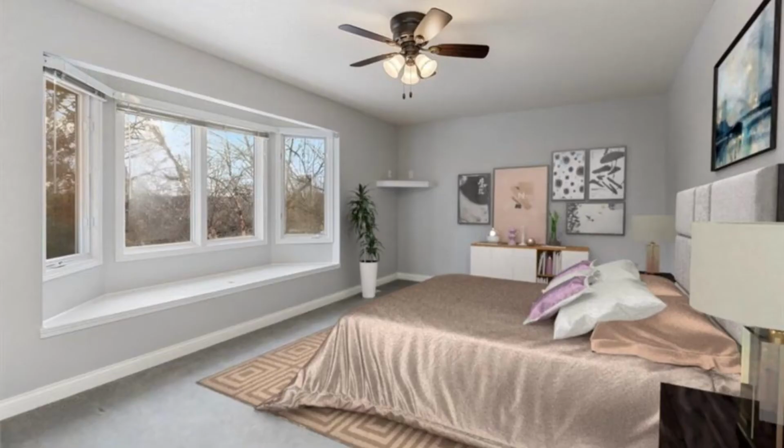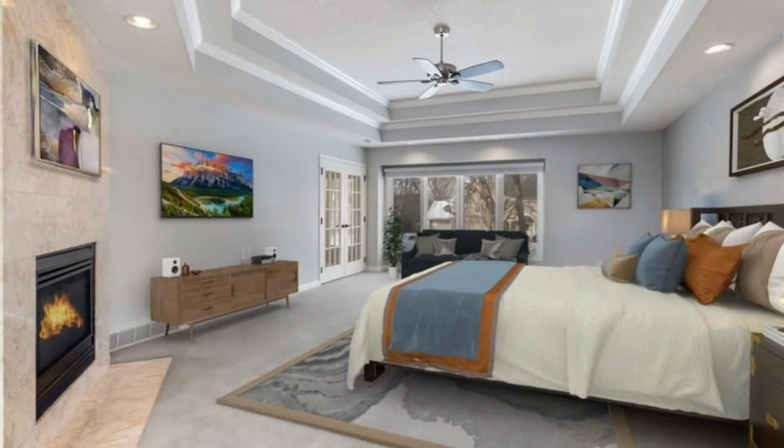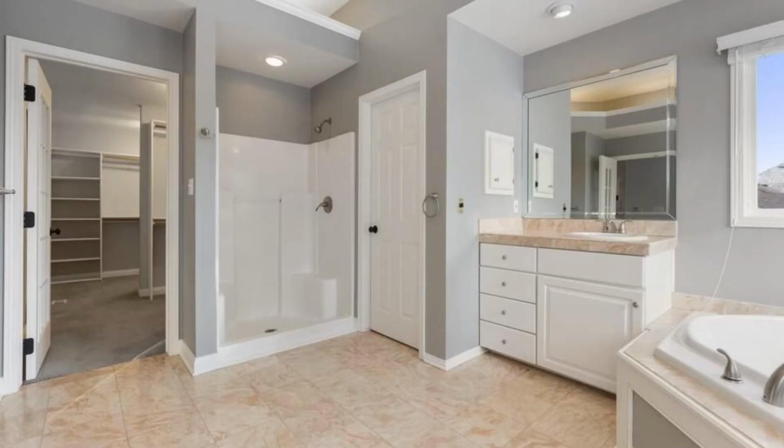The upper level of the home features 3 bedrooms, and each has its own full bath. The large master bedroom has tray ceilings, a fireplace. It has a huge closet split for individual clothing storage, and there's a large master bath with 2 separate vanities, a tub, and a shower.